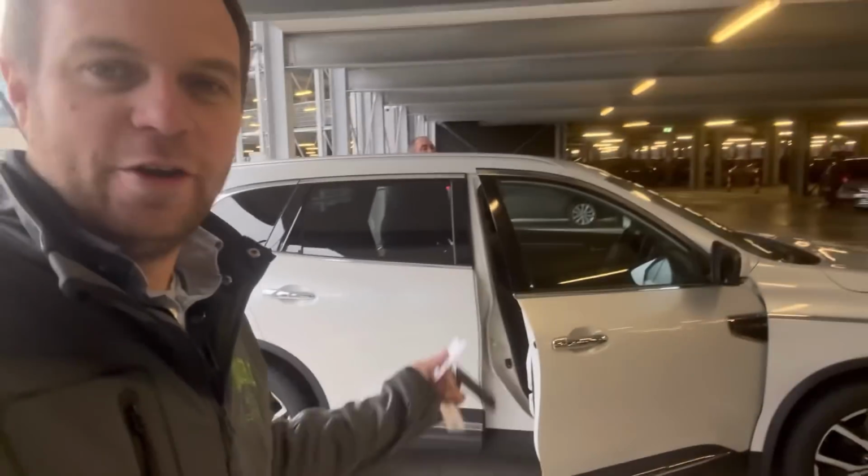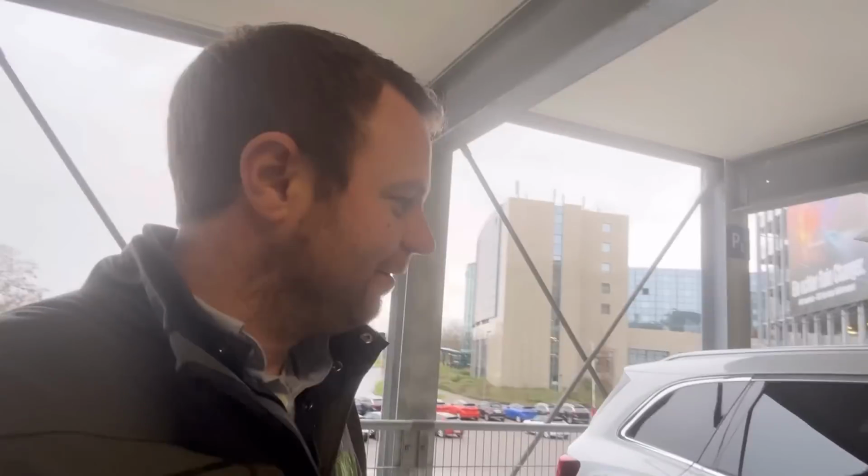So me and Jamie are just picking up a hire car on our way to a factory tour. And I said I'll drive, and I've just got in the wrong side because the steering wheel is on the other side, because obviously it's left-hand drive. So that's a good start. But I do know what I'm doing driving abroad. I have done it before.